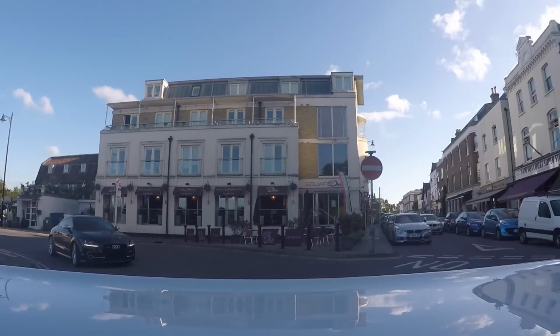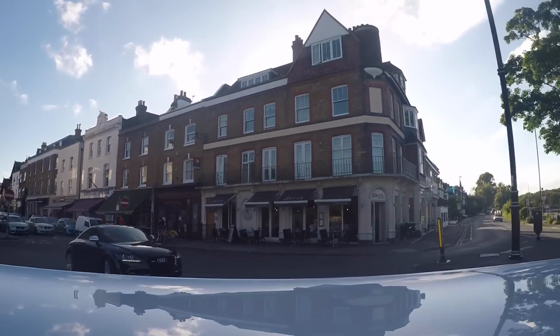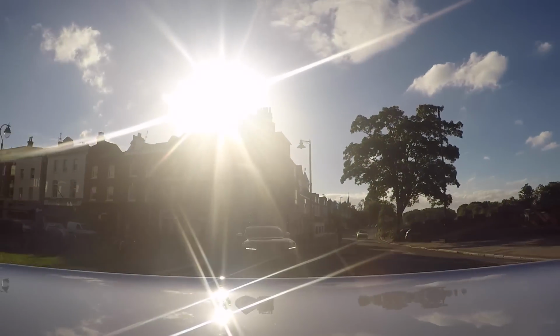Well, notice straight away, you have to really turn the wheel. The Golf R is, look at this, look how my hands are locked. With the Golf R, it's got a real short steering rack. So, I mean, that there, that's almost locked.